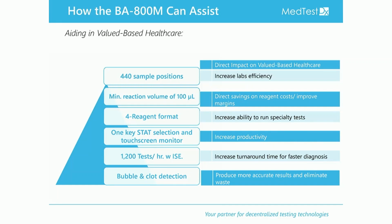The BA800M has a minimum reaction volume of 100 microliters, so you're going to have a direct saving on the upkeep of reagent costs. So this is drastically going to improve your margins, which you can actually pass on to the physician and get more satisfaction from them.